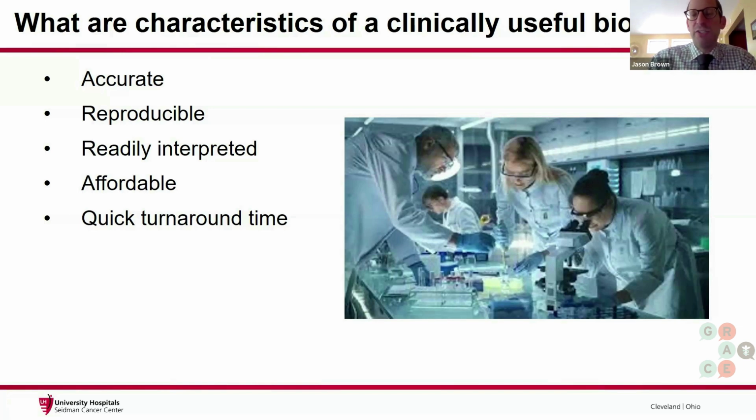We want it to be readily interpreted. What that means is when your doctor gets the result, your doctor understands what the result means. For example, if we have a bladder cancer biomarker and a result comes back as 6, but we don't know if that means you have bladder cancer or you don't have bladder cancer, then it wouldn't be as valuable. Or even if it's more complex, that can't be interpreted the same way every time.